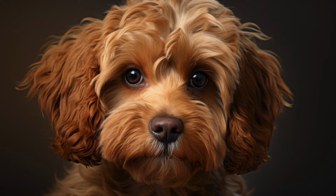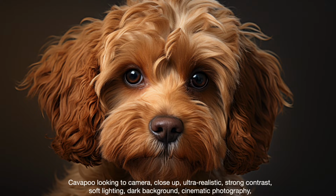Now this is a little cute cockapoo, absolutely amazing photograph this, absolutely love this one. Perhaps it's the colours on it, I'm not sure. I said cockapoo, a cavapoo. So cavapoo looking to camera, close up, ultra realistic, strong contrast, soft lighting, dark background and cinematic photography. So a bit of a long-winded prompt, but I'm sure you'll agree the quality of the output is absolutely amazing. Again, just to reiterate, this was generated in Midjourney.